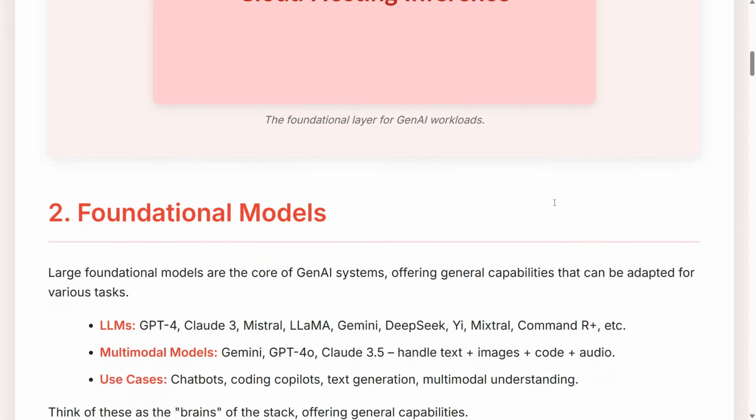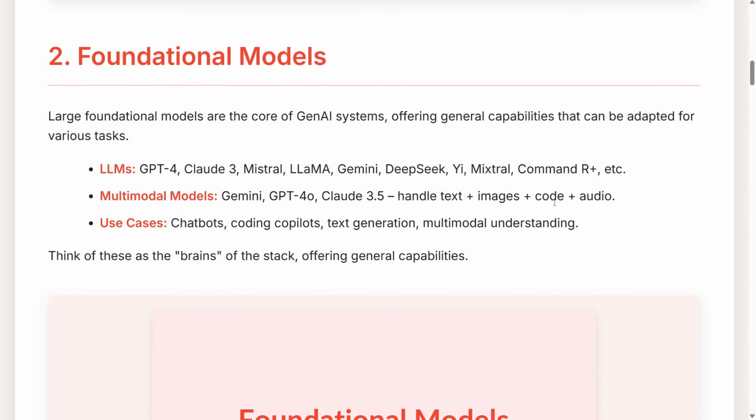Okay, so we have the power grid set up, essentially. Now we need the actual intelligence, right? The brains of the operation. So that brings us to foundational models. These really are the core of GenAI systems. They offer these broad, general capabilities that you can then adapt for a huge variety of tasks. So not just chatbots. Oh, way beyond that. Yeah. Think of them as this incredibly versatile raw material, like clay, that you can mold into almost any AI application. It's a huge shift from the old way of building bespoke models for every single little task.